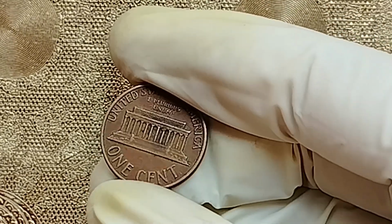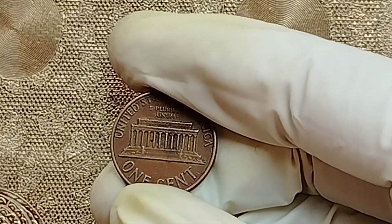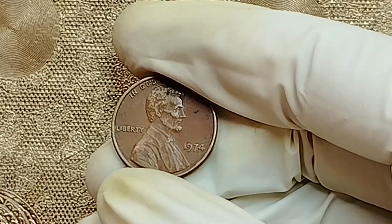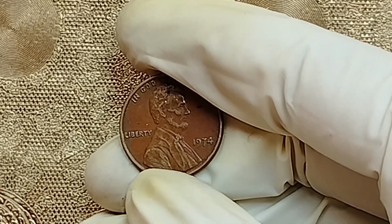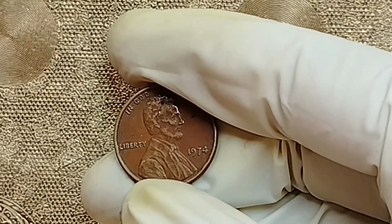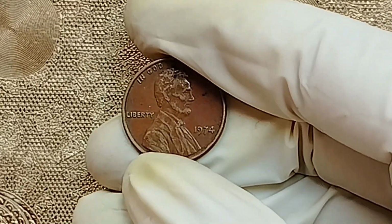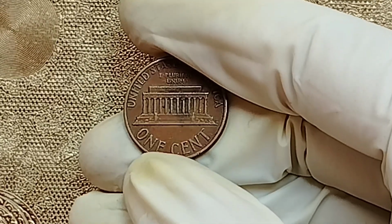Another valuable error is the off-center strike. During the minting process, if the coin blank shifts out of position, part of the design may be missing. The more dramatic the error, the more collectors want it. Then there are broad strike errors, die breaks, cuds, and planchette errors. These unusual mint mistakes can transform a common penny into a highly collectible piece worth hundreds or thousands of dollars depending on rarity and condition.